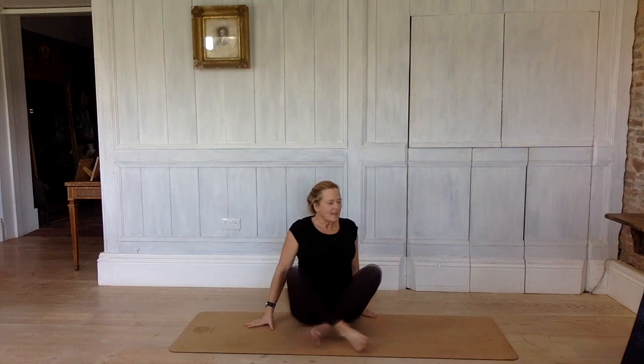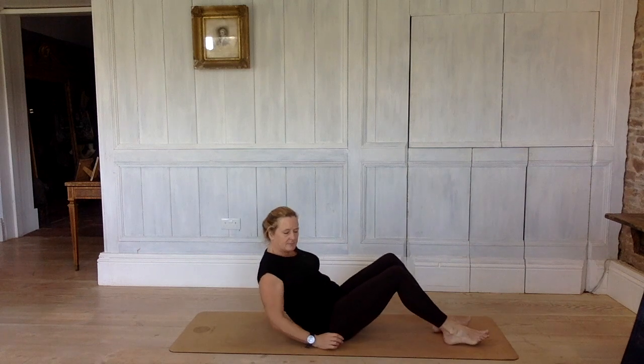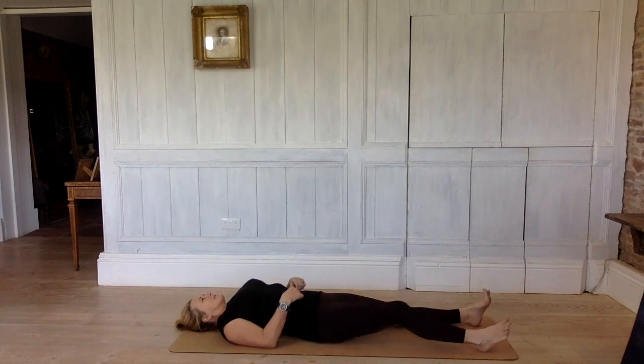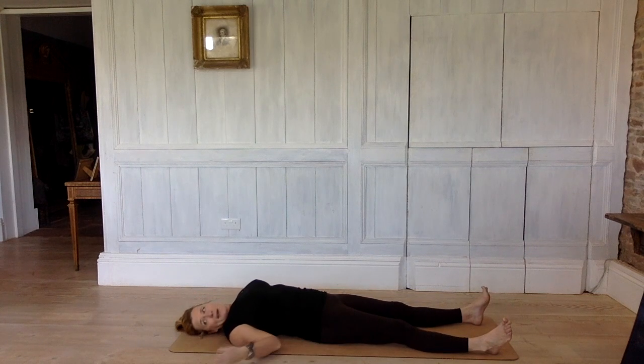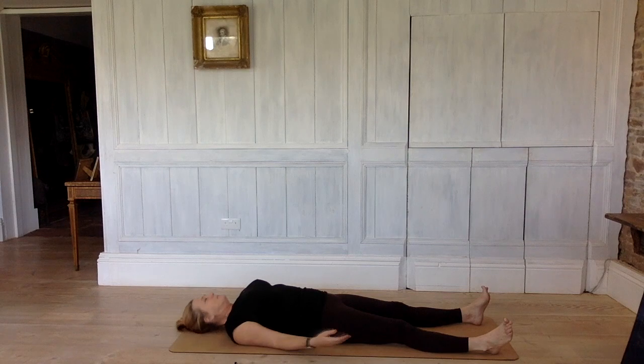And then we're going to come into a relaxation. So make sure that you're going to be warm enough. If you want a blanket to put over yourself, that might be a nice idea. Or put a jersey on so you don't get cold. And come onto your back. Settle on your back. Make sure your arms are away from your body and your palms are facing up.